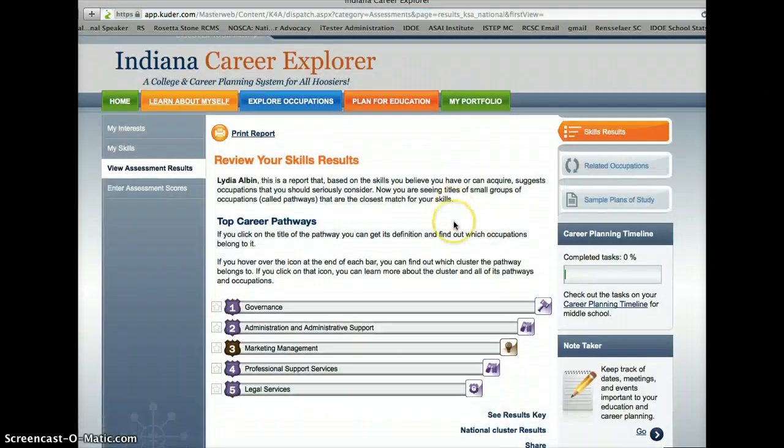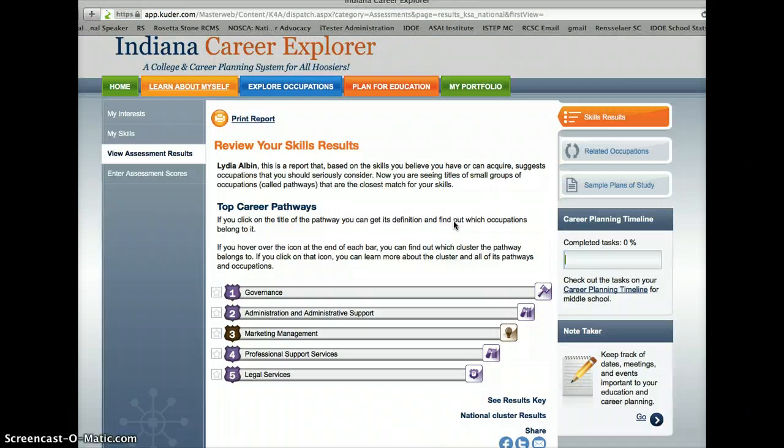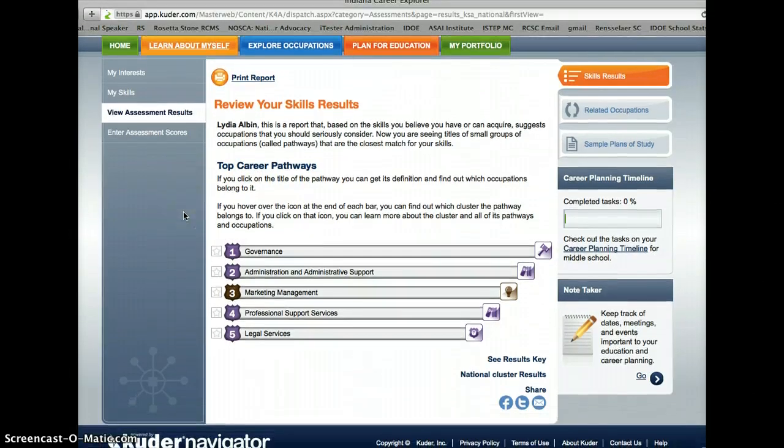Let's take a look at the results so that you can see what they look like. When you look at your skill results, it's going to show you career pathways and careers that it thinks fit with your responses. So for some reason, based on my response, it says governance. What is that? Working in a public office to help management of a country, state, or a city. All right. And that's part of the government and public administration cluster.